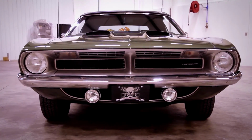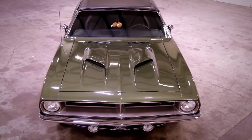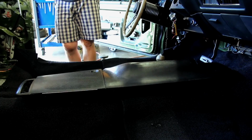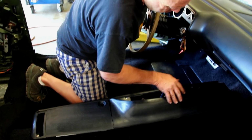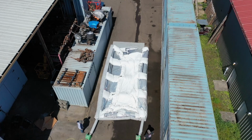In addition to the 383 two-barrel, we added a rally hood and road lamps. It was a factory black bucket seat, console shift interior, and we added the dual chrome outside sport racing mirrors.